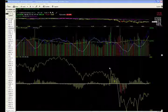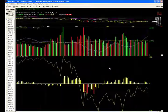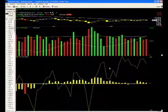What I'm going to do here is go straight down the line on my all indexes page and go through each index. The first one that we're going to start off with is the S&P 500. Today, the S&P 500 sold off 2.12%.